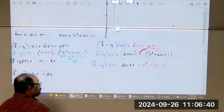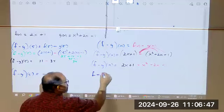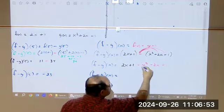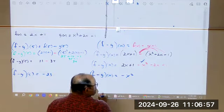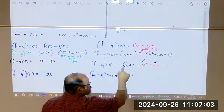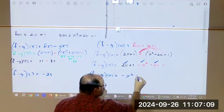And then you combine like terms. Gather up your x squareds. This is the x squared term. It's a negative x squared. And then x to the first. There's a positive 2x. There's a negative 2x. They cancel out. They make a 0. And then the constant, 1 plus 1.